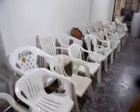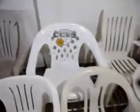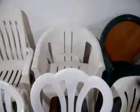Top 25 plastic chairs of 2018. There's actually 26 plastic chairs here. Number 26, the Luxor High Back Chair. Number 25, the US Leisure Big and Tall. Number 24, the Beams High Back Chair. Number 23, the Syrico Medieval Looking Chair.